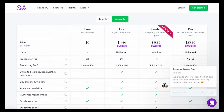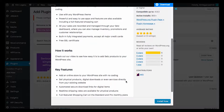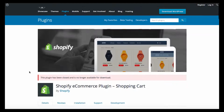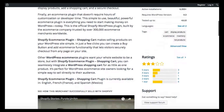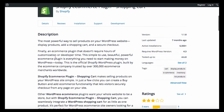First thing is yes, Selz and all the others you can see have WordPress plugins. So here's Selz WordPress plugin, which is very important to me. And here you can see, I'll bring back to WooCommerce in just a minute. And then you can see the Shopify plugin right here. This is their e-commerce plugin. And the catch is that it's no longer available for download. So you really can't utilize Shopify the same way as you used to.